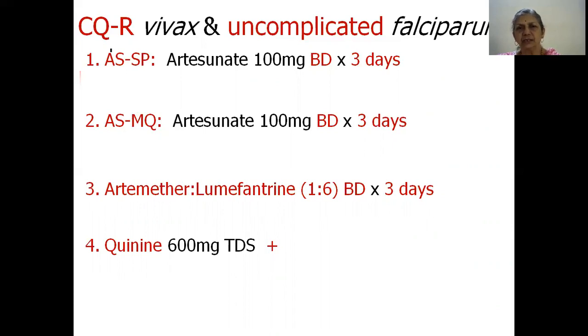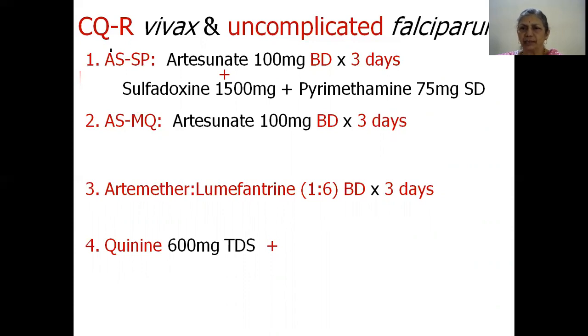ASSP is a regimen which combines artesunate with sulfapyrimethamine. Remember, artesunate is always used as 100 milligrams twice a day for 3 days. It is combined with a single dose of sulfadoxine pyrimethamine. Single dose which comprises of 3 tablets of this combination, because each tablet consists of 500 milligrams of sulfadoxine and 25 milligrams of pyrimethamine. So 3 tablets of this combination are given as a single dose.